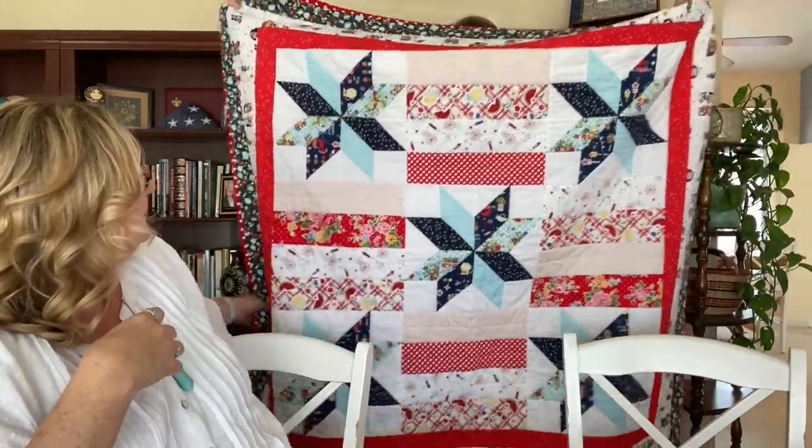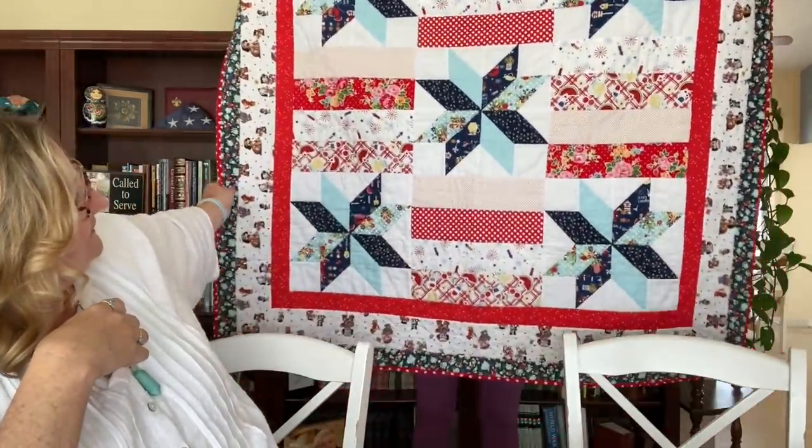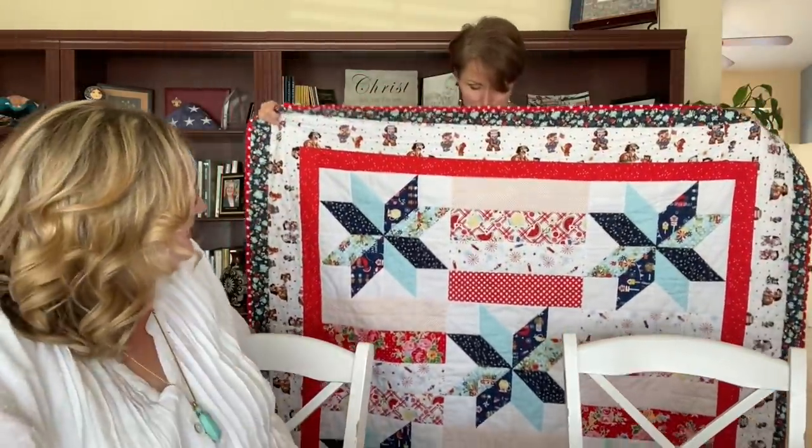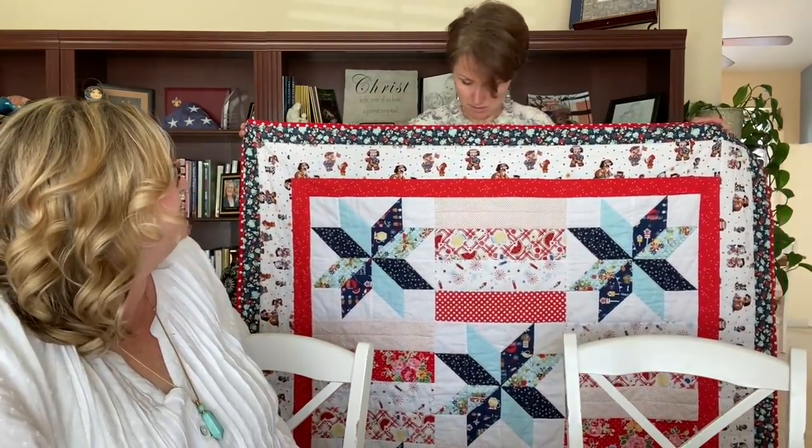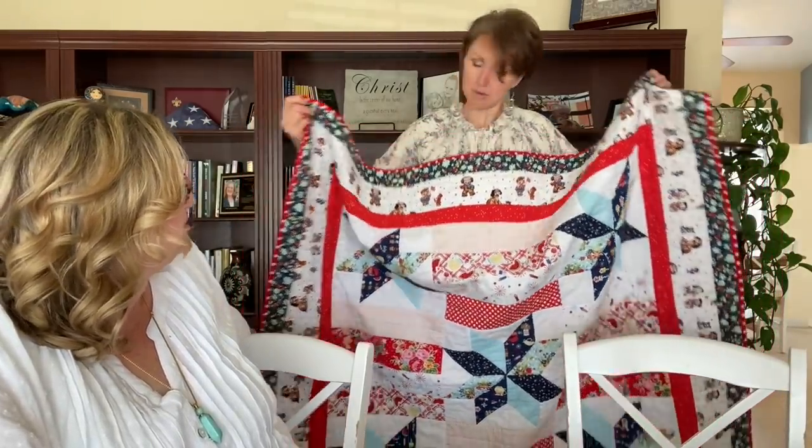How tall is it? I'm going to put it down to the ground. It goes to here. Yeah, it was 60 by 60, but then I washed it after.